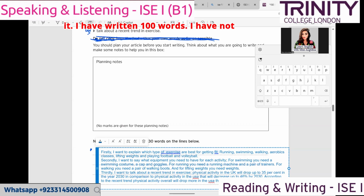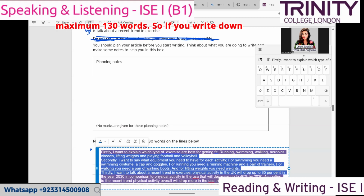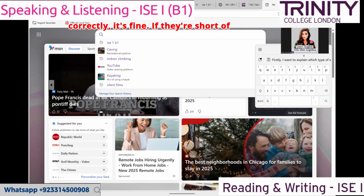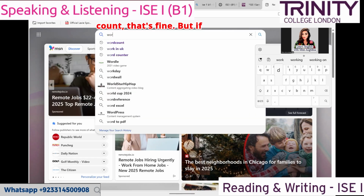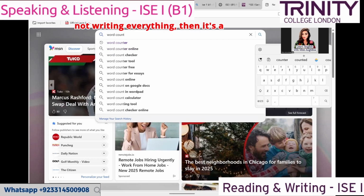Okay, now that's it. I've written 100 words. I've not written much, as you can see. It's very little information. So, if it says maximum 130 words, if you write about 80 to 100 words, it should be enough. A person who's writing correctly, it's fine if they're shorter, or something bad happens to them and they cannot complete the word count, that's fine. But if somebody is intentionally not writing everything, then it's a problem.